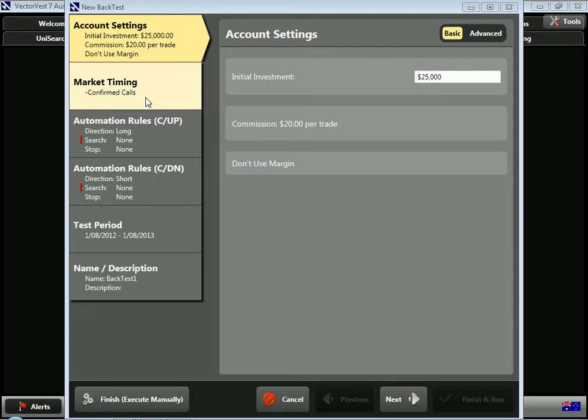To be able to include these market timing signals in your test bed automatically, you do need to have the auto tester module. There is a 2-week trial available for it. Should you not have it, just contact us in product support for that.